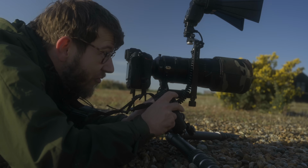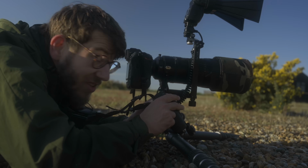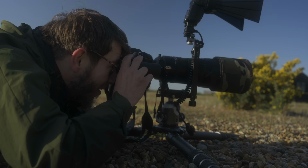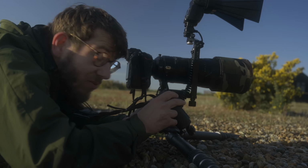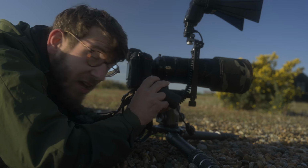The two hares that are out in front of me, I'm going to call one Nice Nose and the other one Notch, because I've seen them on multiple days now. One's got a very nice nose and the other one's got a notch out of his right hand ear.